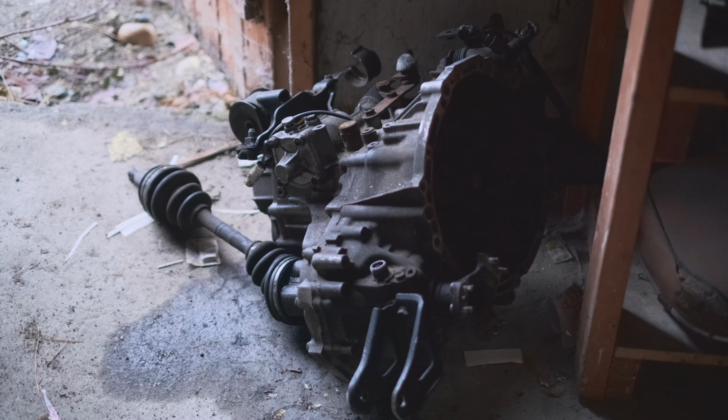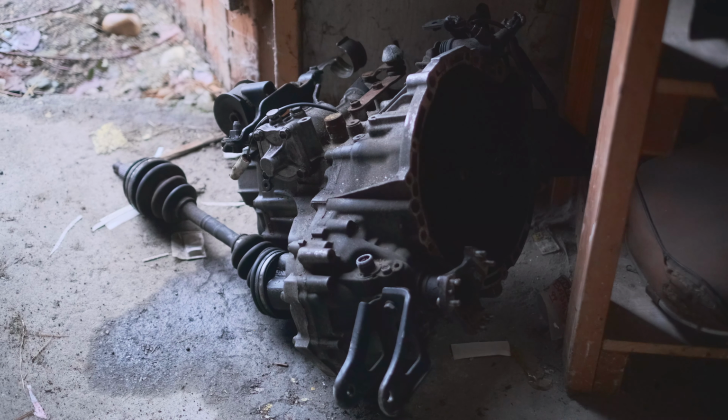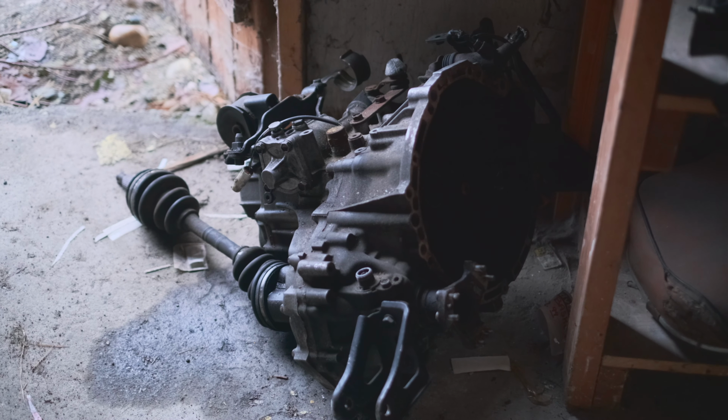You can tell the difference because the C50 has a single starter hump, while the C52 has a second one on the opposite side as well.